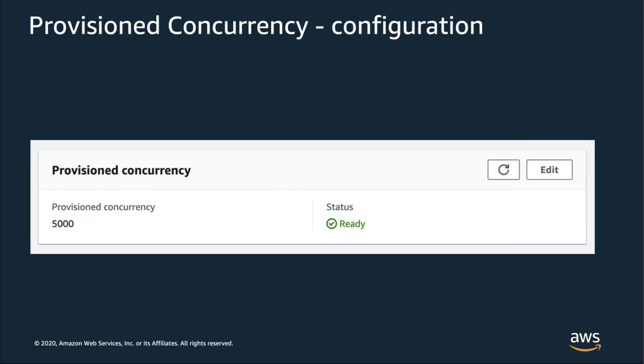Now, if you have a function that is currently being invoked during this time, as soon as this concurrency is available behind the scenes, so we saw before the screenshot where it was at 3001 of 5000, as that concurrency comes live, it does become available, and so it will show up as warmed infrastructure.